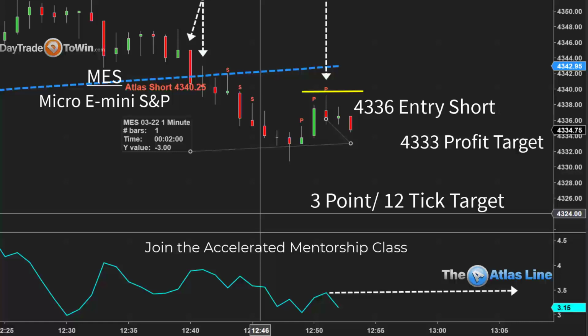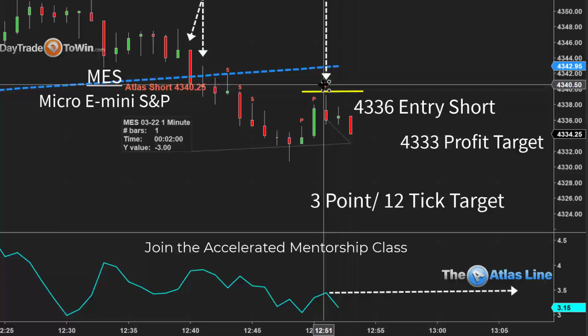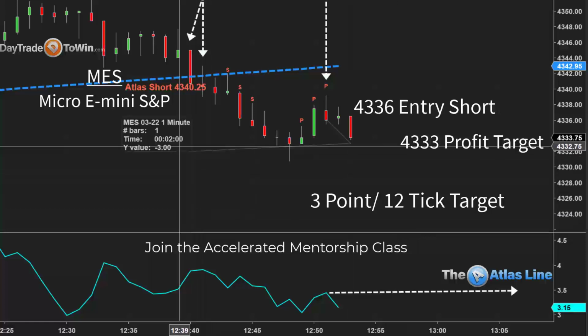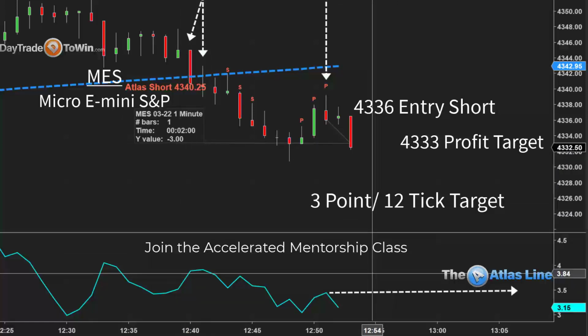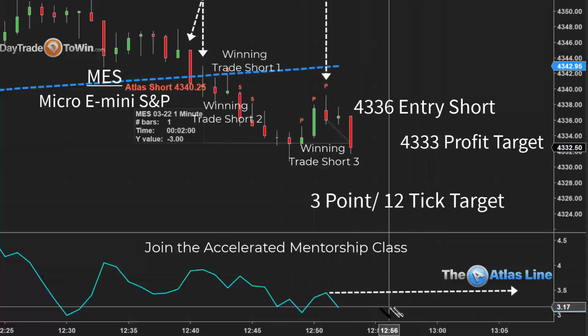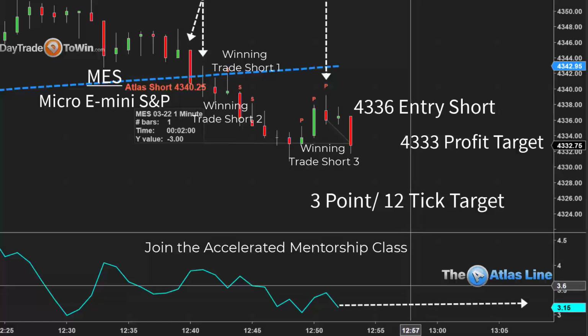As you can see, the market's going in our favor to enter short because of the pullback on the Atlas line right over here. And now everybody who has the Atlas line signal to go short should be at this point out of the trade. You made your money. 3 points is a healthy 12 ticks. And again, it's all based off the ATR. If I'm moving a little bit quickly, I'm sorry.